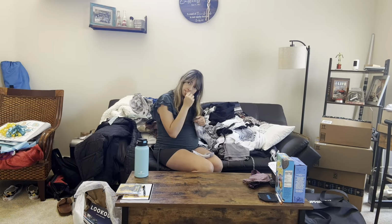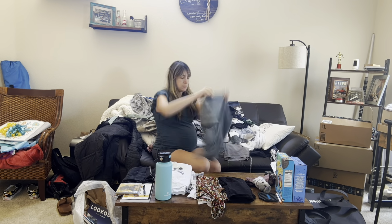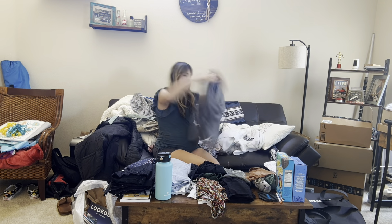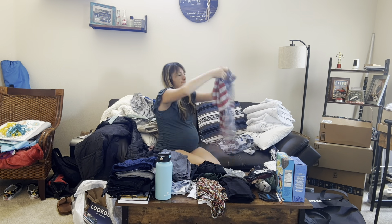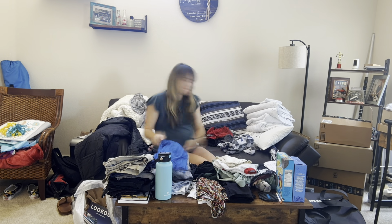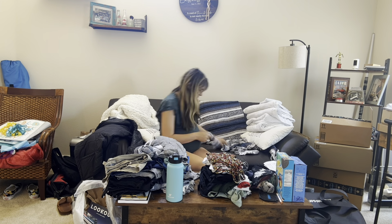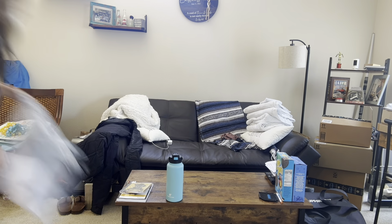Then I start folding all the clothes as I watch TV while doing so. I start folding them and then I go and put them away in our bedroom. I had a lot of laundry to fold. And then I had to keep stopping and drinking water because I was so thirsty.